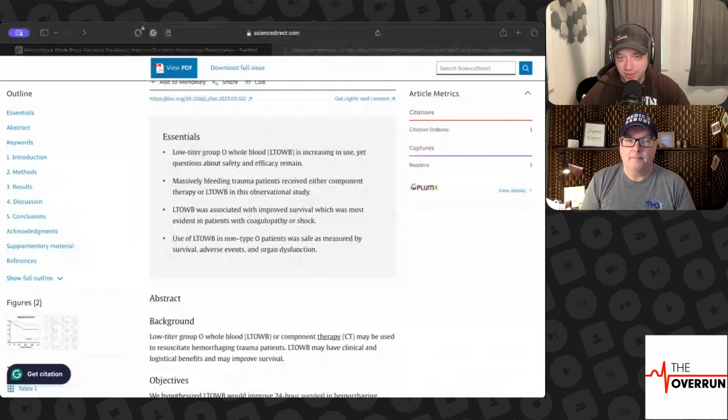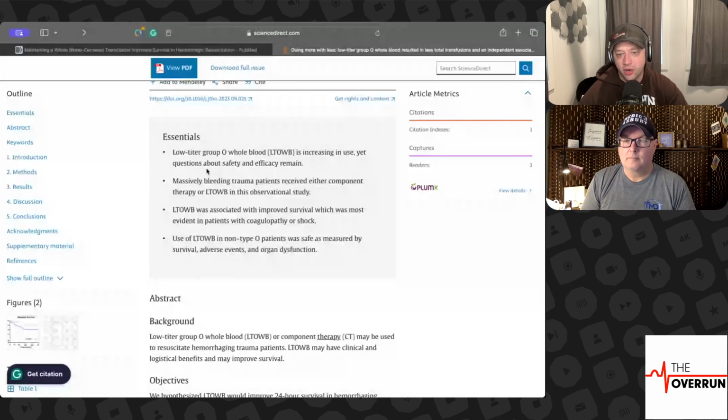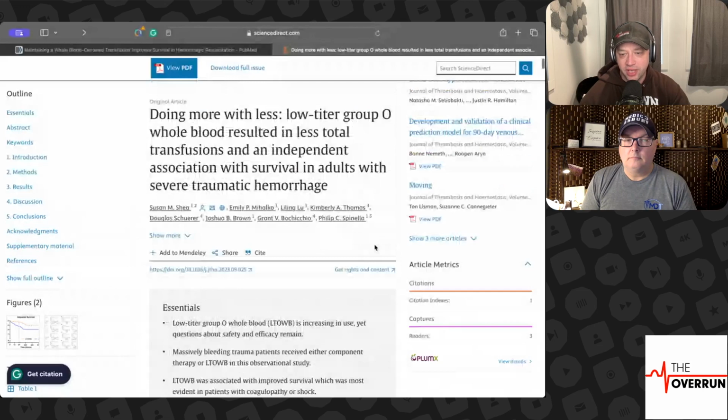And this isn't necessarily a dichotomy, but if we know based off of an N of almost 4,000 that giving component therapy and whole blood doesn't really work and increases mortality, decreases benefits, then we have this study that shows that giving low-titer O whole blood does actually improve survivability. It's associated with improved survival, which was most evident in patients with coagulopathy or shock, right? And this is a safe intervention to give.